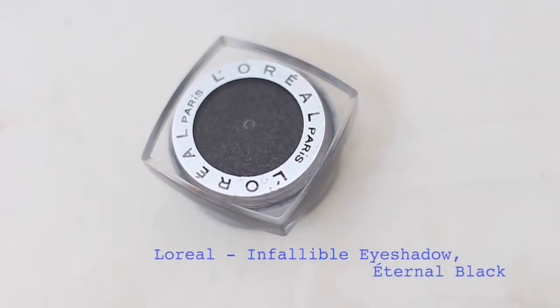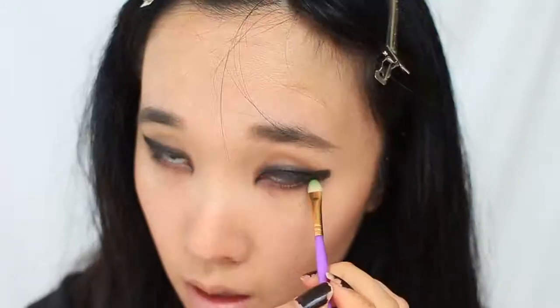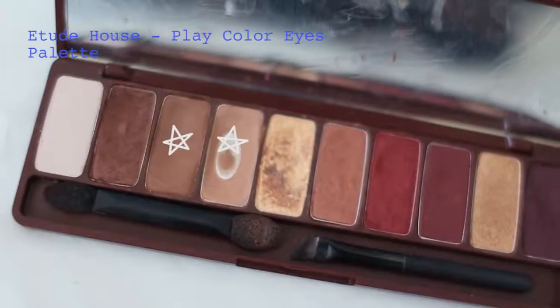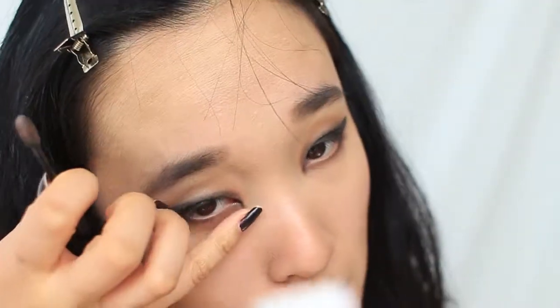Then we're going to go back and use the L'Oreal Eternal Black shadow and line the outer corners of our bottom lid. And personally, I like to go back and conceal my under eye area just to clean it up a little bit. Afterwards, we're going to go back in and apply a light brown under the eye just to soften the black that we put on our bottom lid.